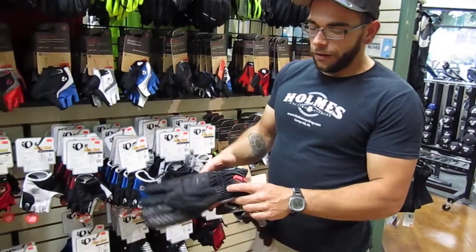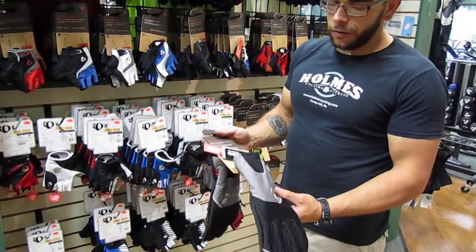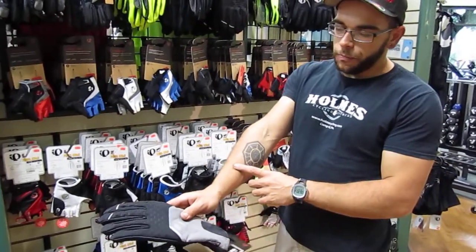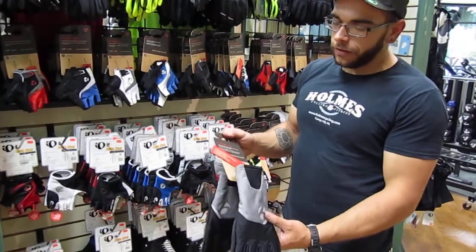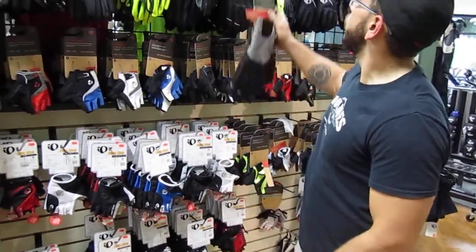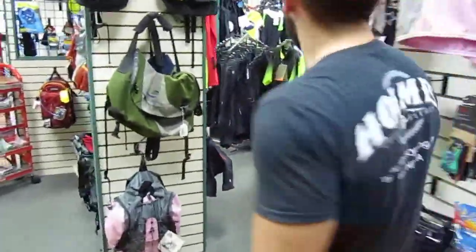They are now thinner, but yet warmer. So you have even more mobility, better warmth coming up your forearm, and they're just really going to help keep you warm. They do have reflective if you're worried about the safety. And we'll move on over here to our torso and leg coverage.